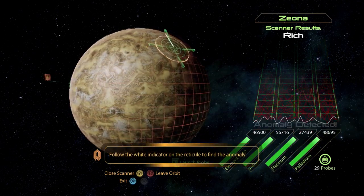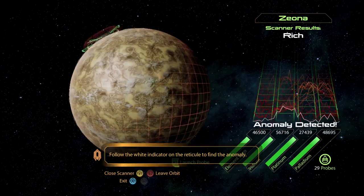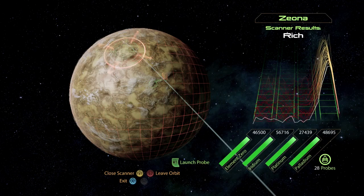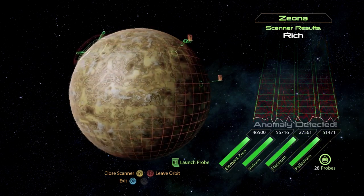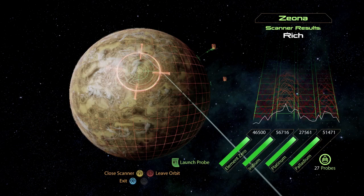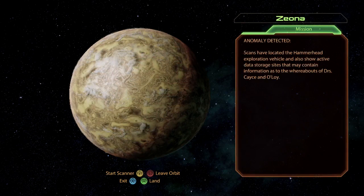Alright, so there's something up here. On the other side of the planet, apparently. Ooh, what was that? Whoa. It's like this graph is mad at me. That vibration is fierce. Where's the dot? There it is. Probe launched. I have found something. We now have the ability to land.